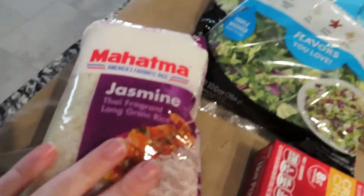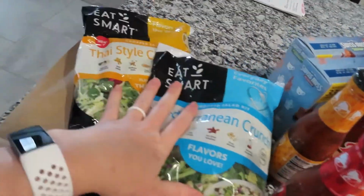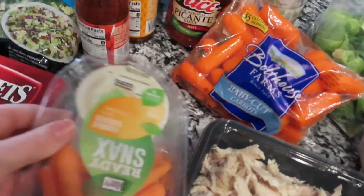So this is all I got. I'm gonna make some chickpea curry, so I needed some jasmine rice. I got some salad stuff for the week. Got some snacks because he loves snacks. Got some carrots and some snacks for work.